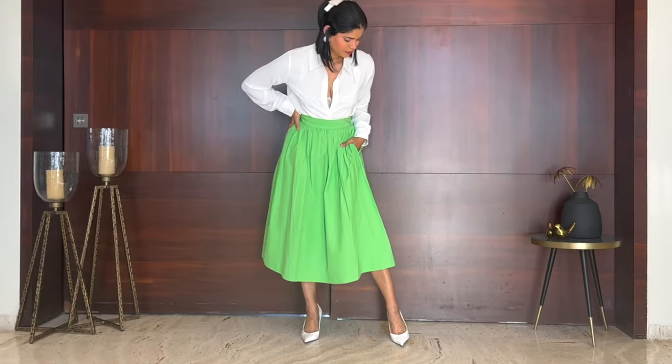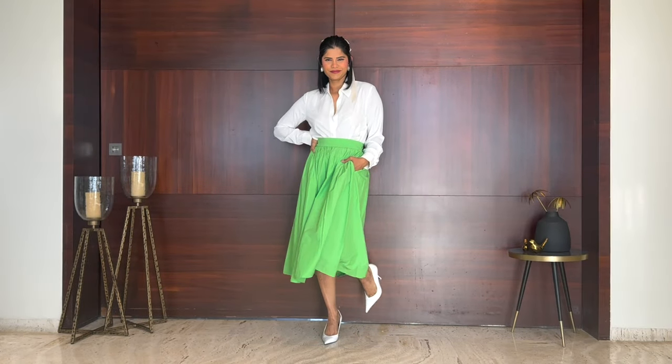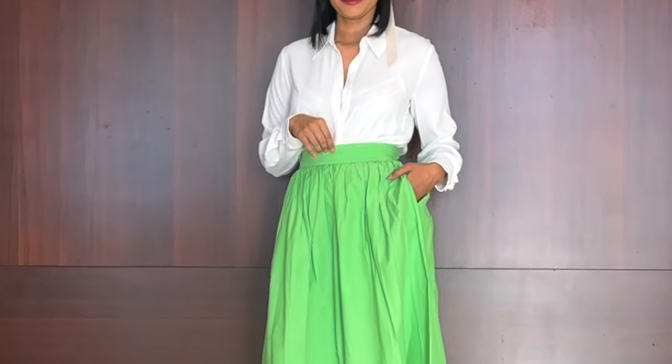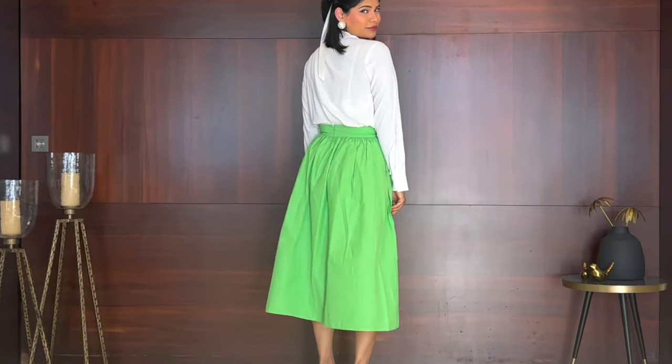To give me height and dress up this look even further, I'm pairing it with white pointed toe pumps. These are a classic and will help elongate your frame, making you look taller and leaner. For accessories, I have on my favorite pearl studs and a very cute bow hair clip that flawlessly finishes this look.